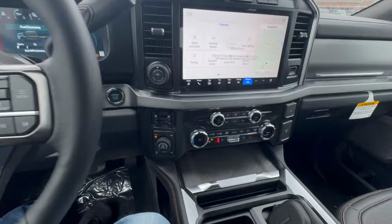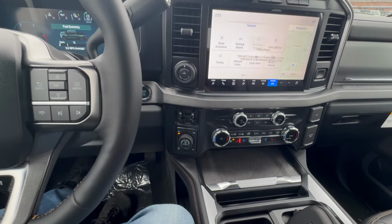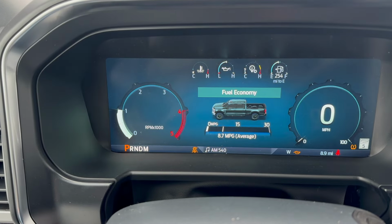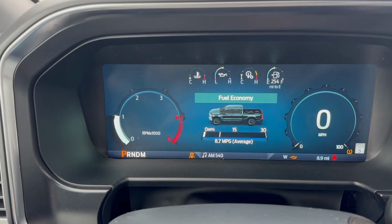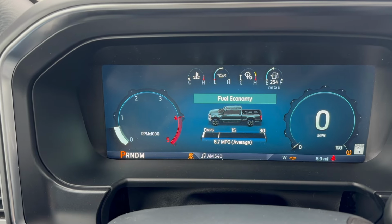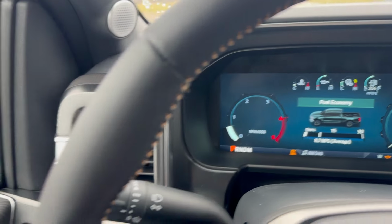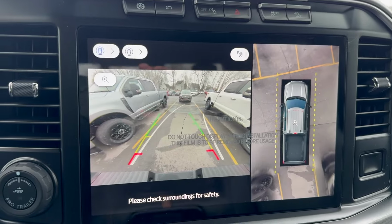These heated seats are awesome. They're really warming up nicely. Heated steering wheel's great when it's cold out like it is right now, we're at 32 degrees. The engine's now trying to warm up, so it's running at about 1,000 RPMs. As soon as I tap the throttle, you'll see it slow back down. That is a cool feature that a lot of the companies are now offering to help warm these diesel engines up a little more. And then here's your 360 camera.